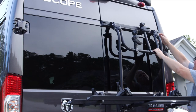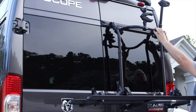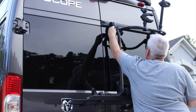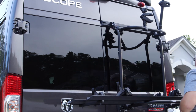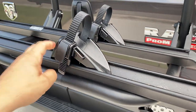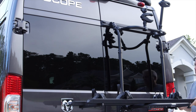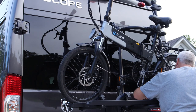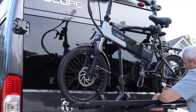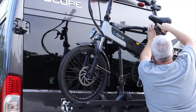All you do is undo the top two bolts right here, and then you raise the top bar up, and then lock it back into position. You lower the bottom part if you haven't already. There's two straps on the bottom part that will lock it in place to the bar. Then at that point, you just adjust your shoes, these sturdy shoes that you have, and you pick the bike up, put it up there, and then there's two bars that come down that are locking mechanisms.